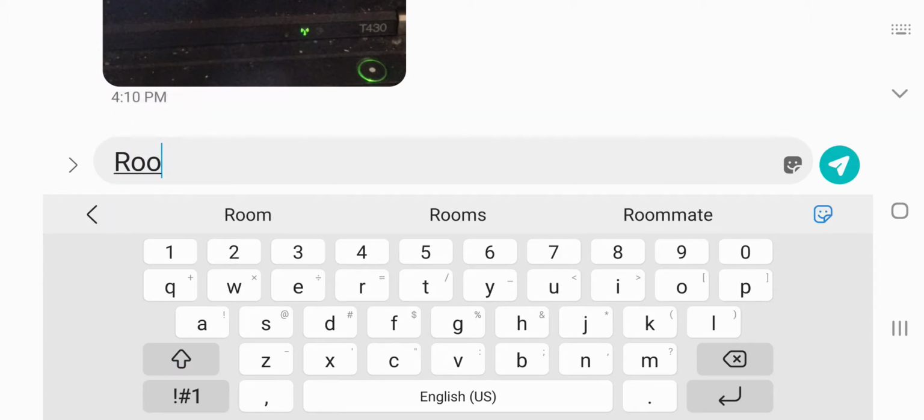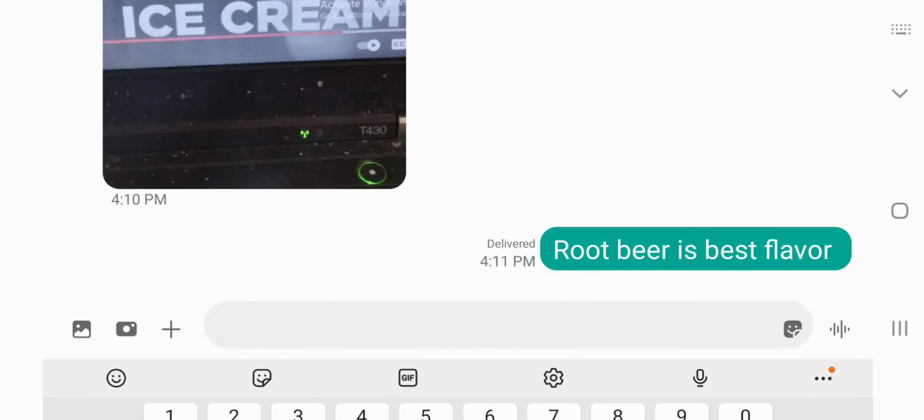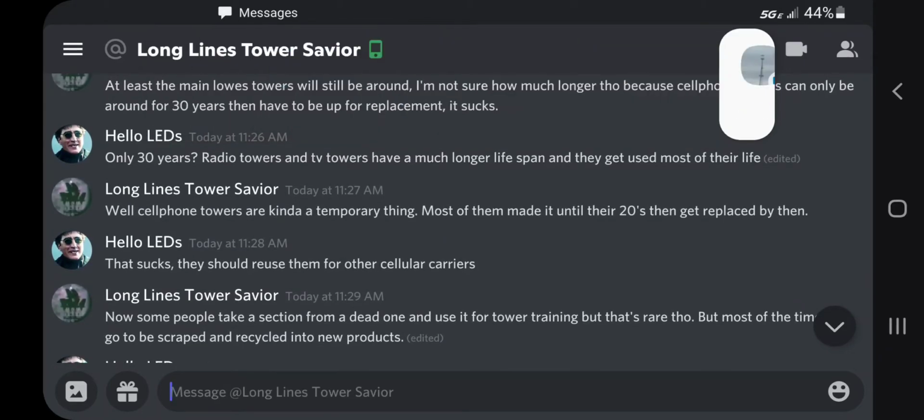Root root no no root no root root beer beer is best flavor. Okay. Oh I just okay, yeah.